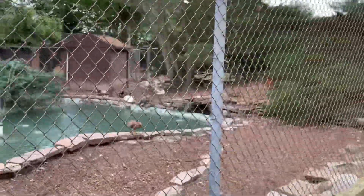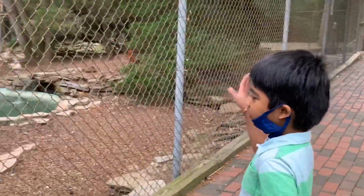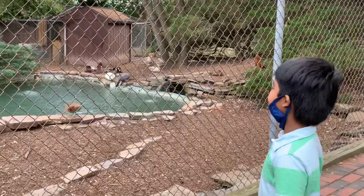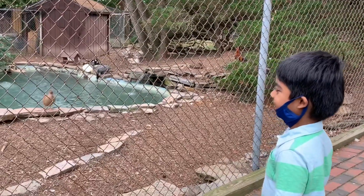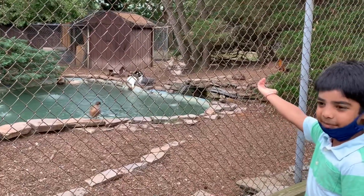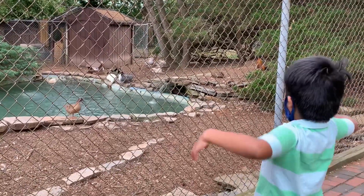Ducks. Goosey. They're all here drinking water. Hello. What are you doing? They're interested in drinking water. They're not interested with me. So, that's not interesting. Look at that one. It's kind of doing something with its beak. Look at that.